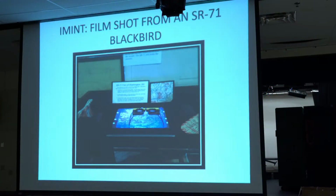Okay, what else? Yes, we have film that was shot from an SR-71 Blackbird. If you're curious about the optics, we have the film. This is interesting because there aren't too many rolls of SR-71 film that aren't still classified. This is one of the few. This was a training mission over Washington, D.C. If you look at that, you can look down and see the Potomac. When I visited, I was able to see my house. Really?